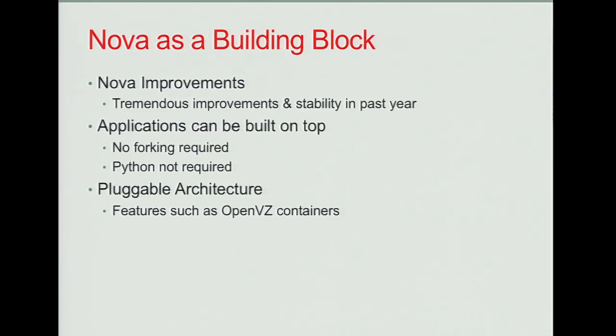So Nova is a building block. I think maybe a year ago, Nova's really made a lot of big strides in the last year. It's a lot more stable than it used to be, and it's stable to the point where you can sort of bet the farm on it. You can build an application on top of it.